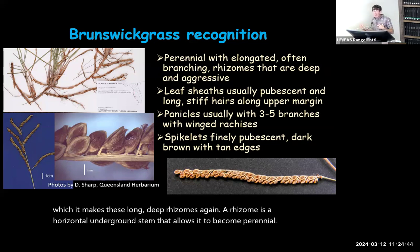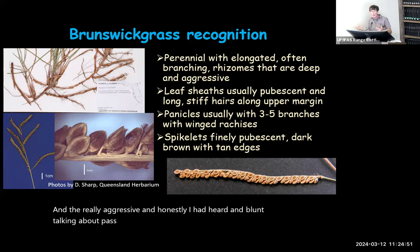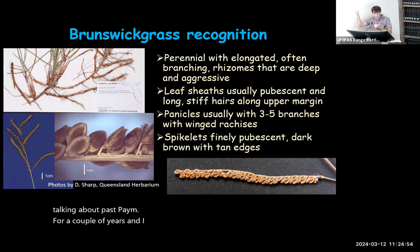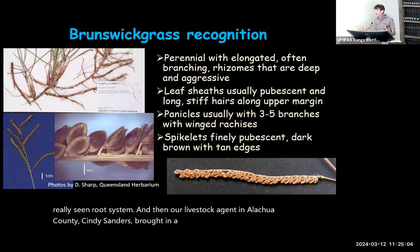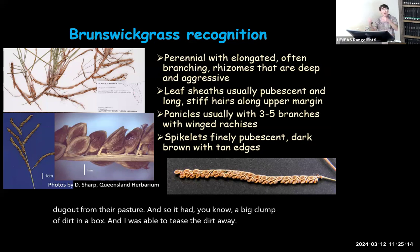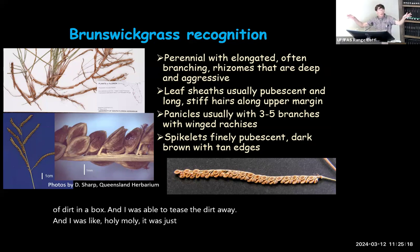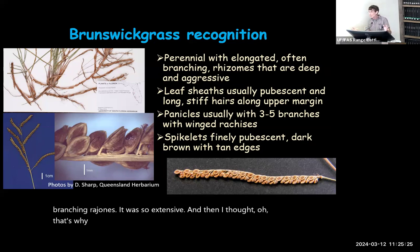And they're really aggressive. Honestly, I had heard Ann Blunt talking about Paspalum nicorii for a couple of years, and I had seen tops of plants, but I'd never really seen the root system. Then our livestock agent in Alachua County, Cindy Sanders, brought in a sample that a client had dug out from their pasture. It had a big clump of dirt in a box, and I was able to tease the dirt away. And I was like, holy moly, it was just this network of all of these branching rhizomes. It was so extensive. And then I thought, oh, that's why it's taking over people's pastures, because once it gets established, it just runs extensively via these rhizomes.